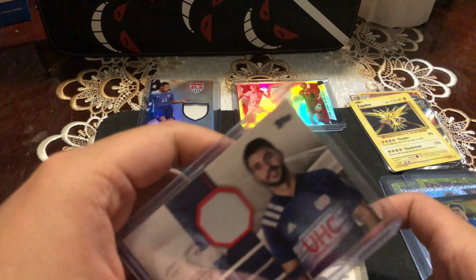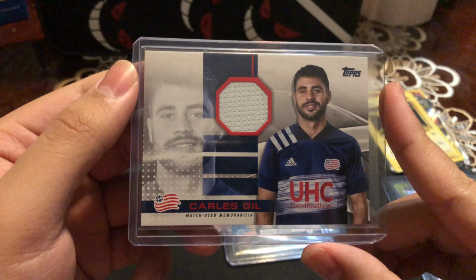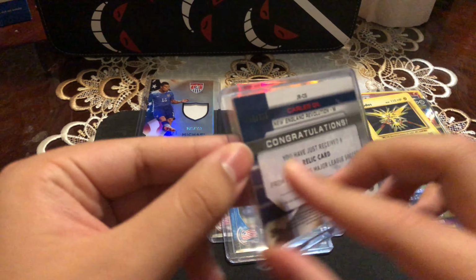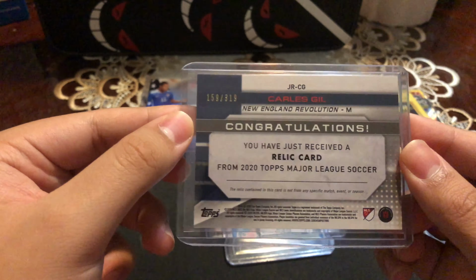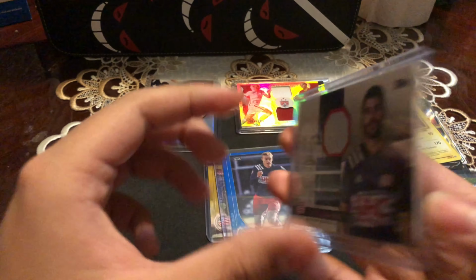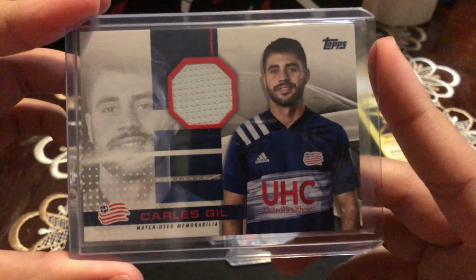And then last but not least, the other one I bought was a Carlos Gil relic card, who I'm super happy I was able to pull. I was able to get it for super cheap because this guy is super underrated, guys. Amazing player. I met him once at a Meet the Revs thing. Said hi to him. Talked to him in Spanish, obviously.